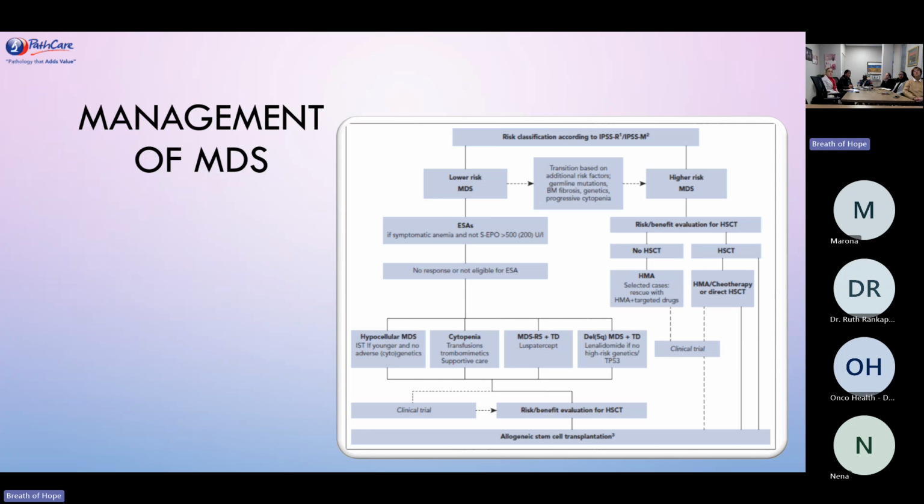So essentially, a lower risk MDS patient will benefit from supportive management. Traditionally, we use erythrocyte stimulating agents. And depending on how they respond to this, we may or may not consider a hypomethylating agent, or if they have an MDS with deletion 5q, these patients are given a trial of lenalidomide and they do pretty well on it. This is if they do not have any additional high-risk genetic features.